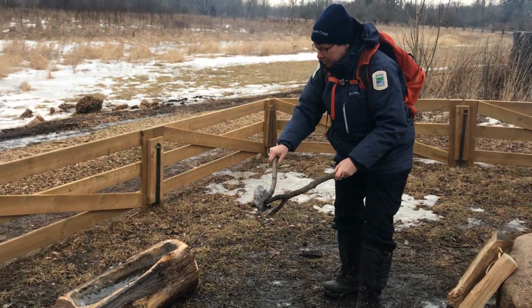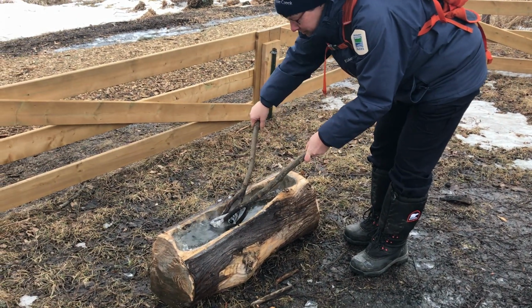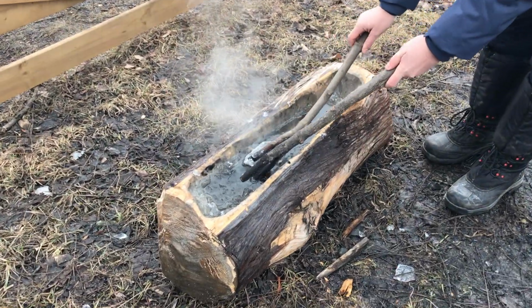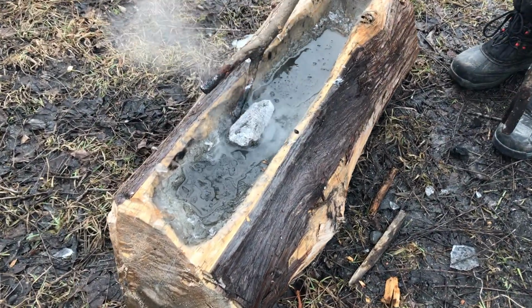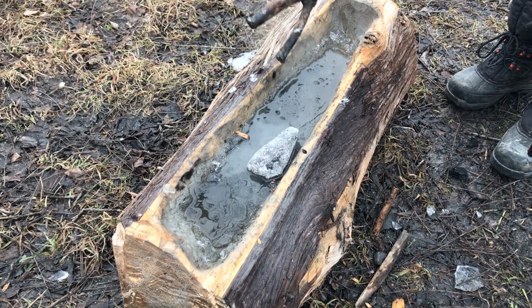So what I'm going to do is grab a rock with the tongs out of the hot fire and place it into the trough that has the sap in it, and you're going to see what happens, and I think it's just the neatest thing. And that is steam evaporating out of our sap.